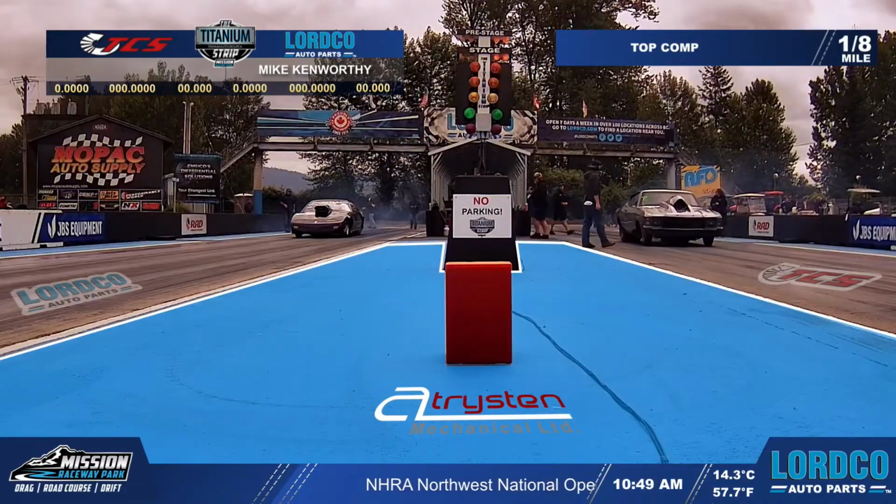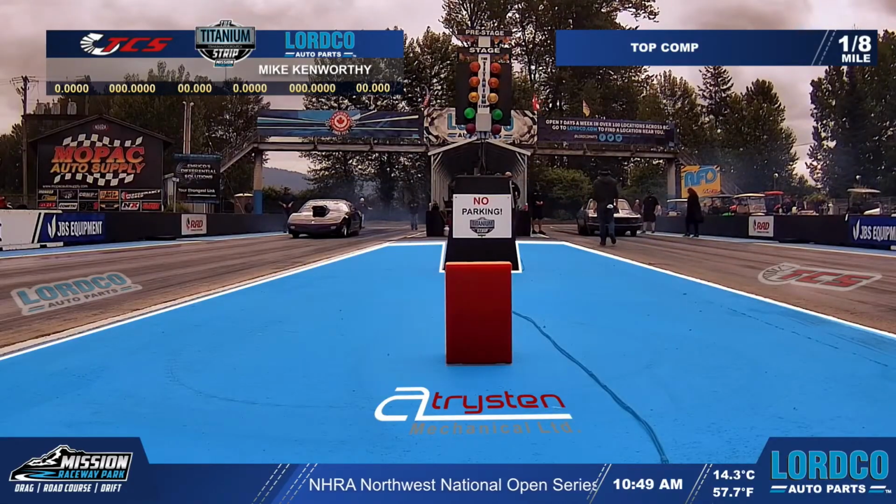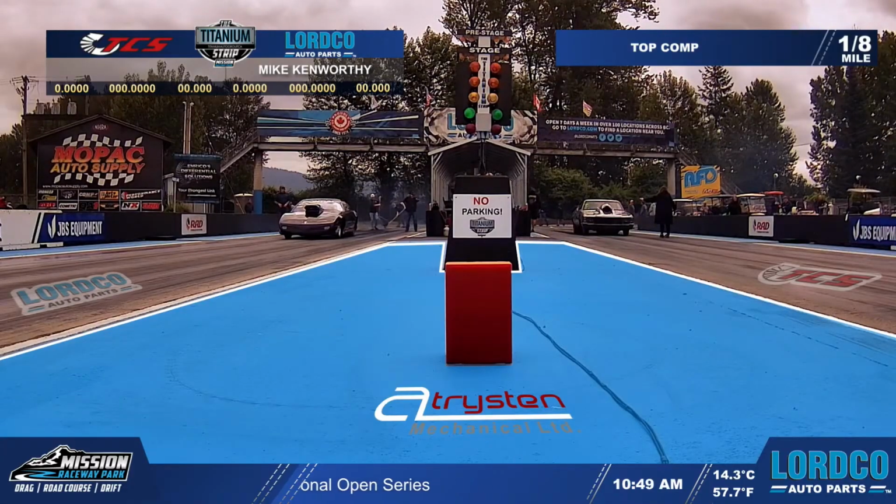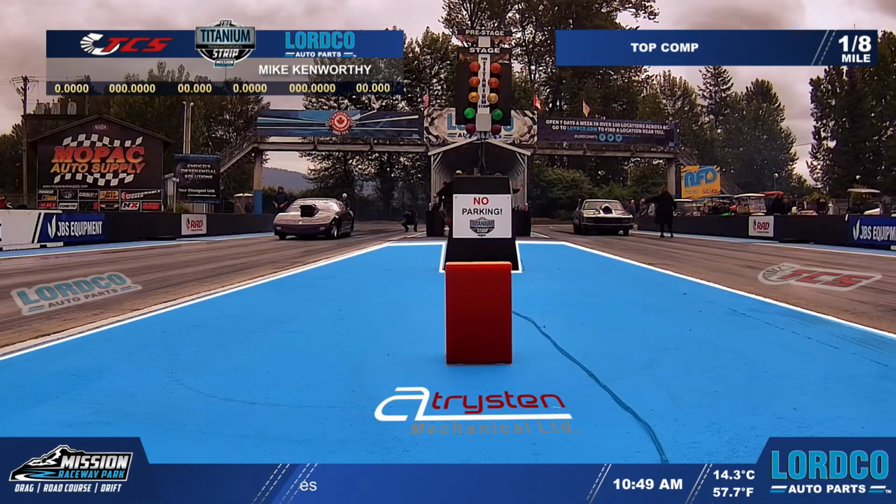Hey, alcohol cars, attention in the pits. Alcohol cars, you are on standby. As I mentioned earlier, we're running smoothly, ahead of schedule, and we would really like to keep it that way. So if you guys and gals will be sure you're ready, we're going to be calling you up a little bit early.